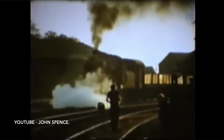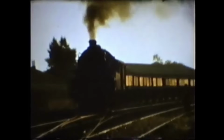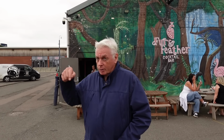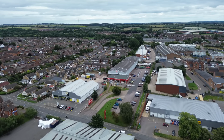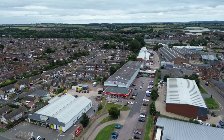Obviously they had scheduled goods services, but there were no goods at that time. So they just ran them anyway? Yeah, the line was really in its last leg then. But that's the only steam train I ever saw on the Belgrave Road line, and it came through the cattle market. Okay, what we'll do then, we'll continue on here, we'll go to the station, and then I'm definitely coming back for a pint.